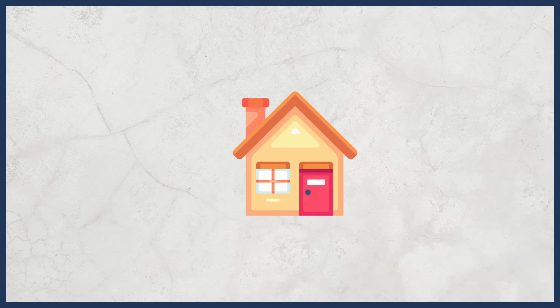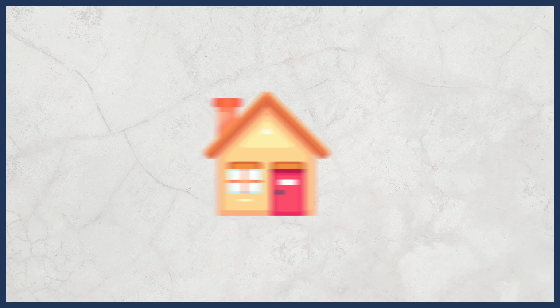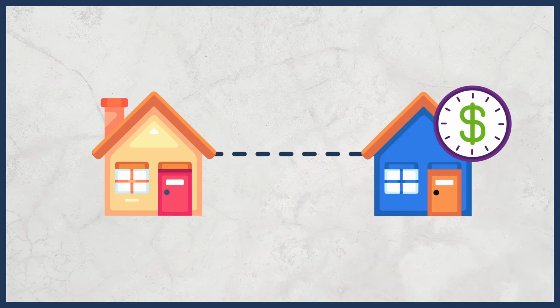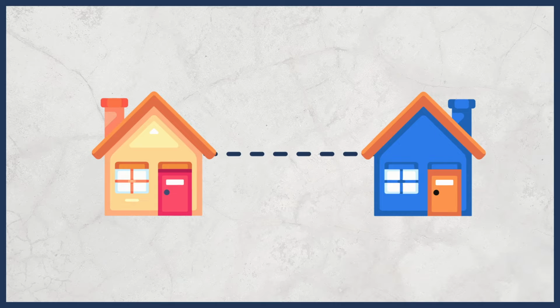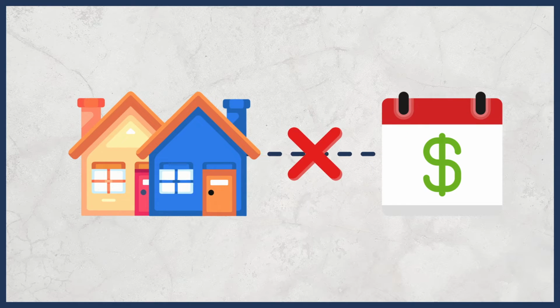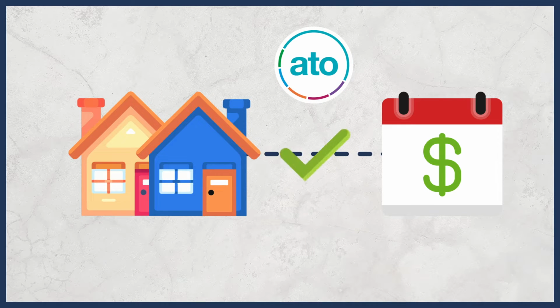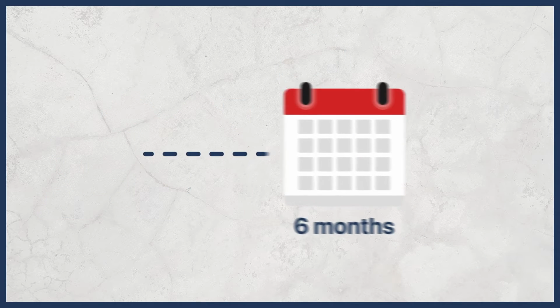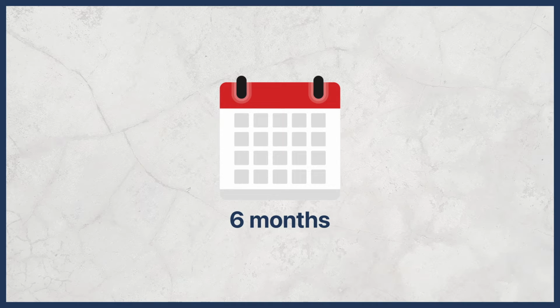In other situations, you might acquire ownership of a property that you intend to live in as your main residence while still owning your existing main residence. This could be because of a delay in the sale of the existing property. In the real world, it's nearly impossible to buy and sell homes on the same date. So, the ATO will allow you to treat both properties as your main residence for a period of up to 6 months. The up to 6 months is important here though.